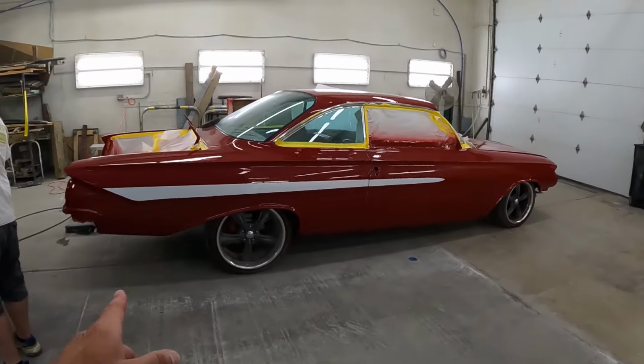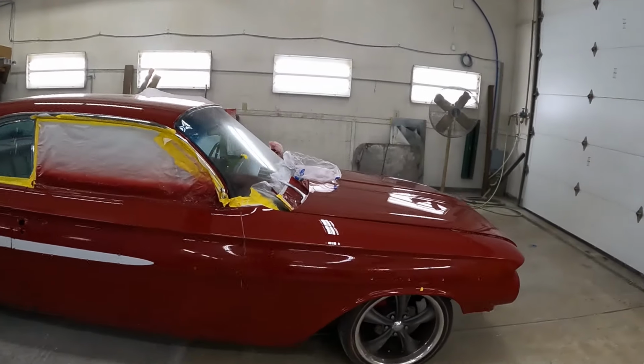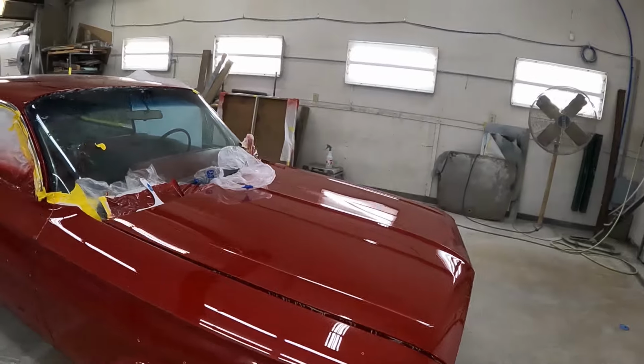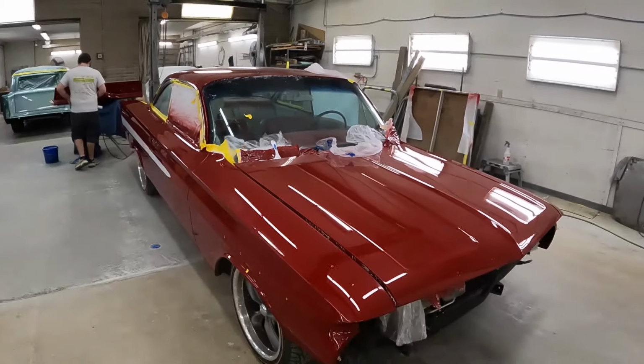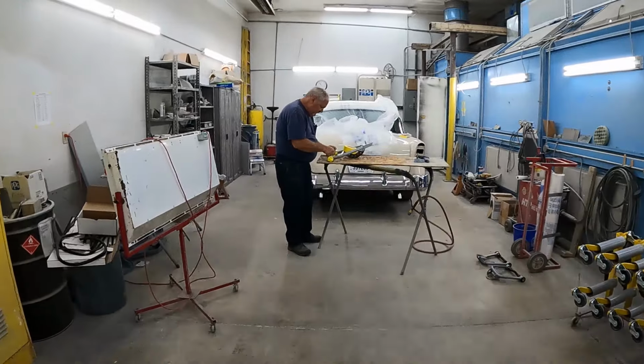Bubble top's getting all sanded, getting all slick. This was a total repaint here, but this one's gonna be really nice. That's a super nice car when you see this car. Mac's got a '56 in here. How you doing today, Mac?